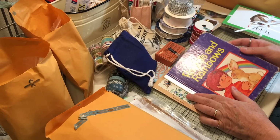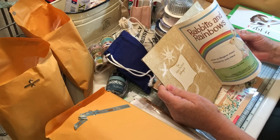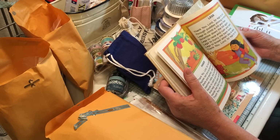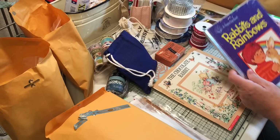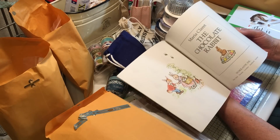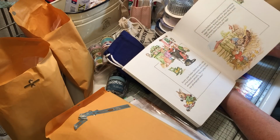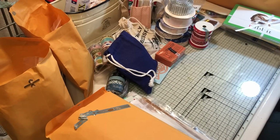And she included a bunny book, rabbits and rainbows. There's super cute little pictures in here. So what I'll probably do is use the bunny one in my bunny book. And then this one, the chocolate rabbit, so adorable. Look at those sweet little images. I love this one because they're small. They're kind of journal card size, so that'll be fun to play with also.